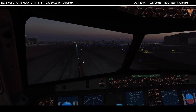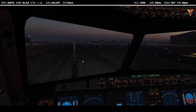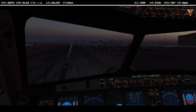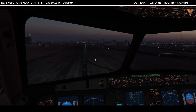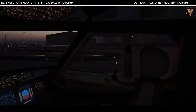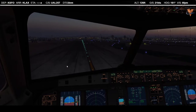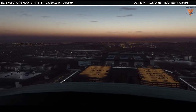San Luis ground, November 221 Romeo Whiskey with information Papa, we're in the northern parking area. We'd like to taxi for closed pattern work. November 221 Romeo Whiskey, San Luis ground, runway 29er, taxi via Alpha. Okay, that's runway 29er and via Alpha for 221 Romeo Whiskey.